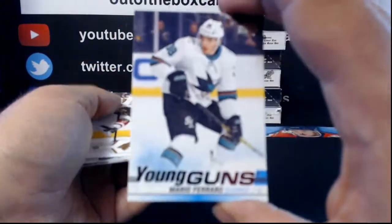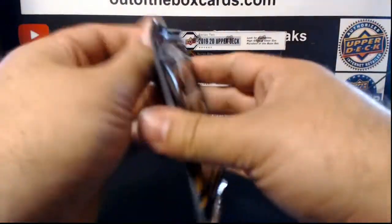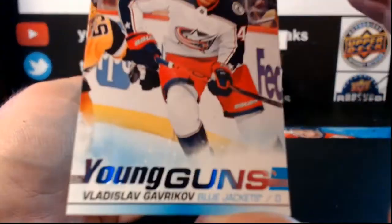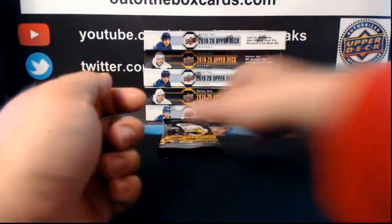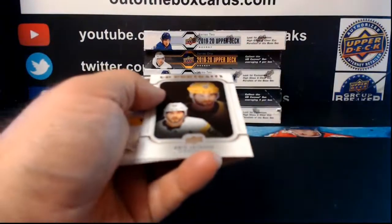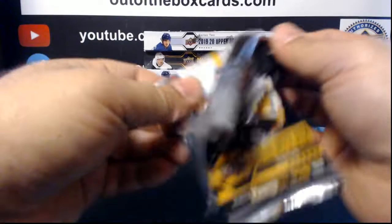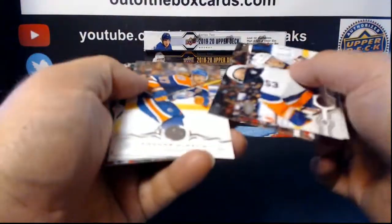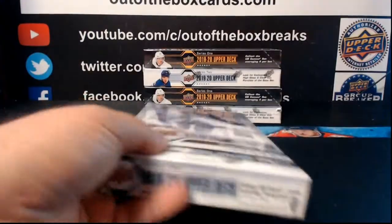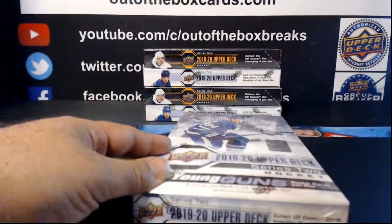Mario Ferraro, young gun for the Sharks. Vladislav Gavrikov, young gun for Columbus. Chris Letang, portrait for Pittsburgh. Connor McDavid, tribute for the Edmonton Oilers. Box number 2 is our first of 3 boxes of 1920 Series 2.